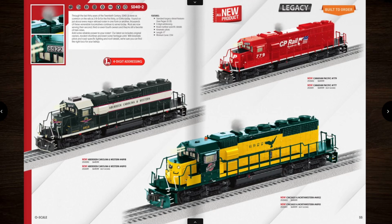CP Rail. Canadian Pacific, Kansas City Southern, CPKC, I mean, it'll always remain as two separate railroads to me. Even though they're not, they'll remain as two separate railroads. Because I hate, that's literally my least favorite railroad now. Kansas City Southern, I love their paint scheme. I love them for that.